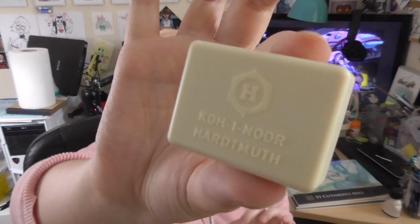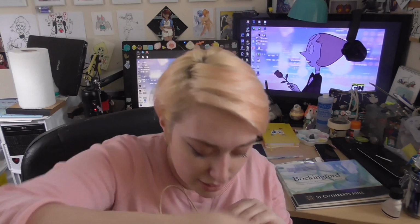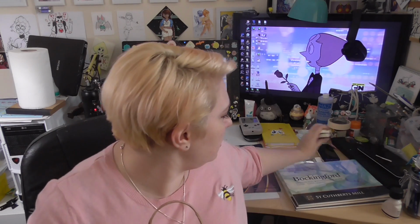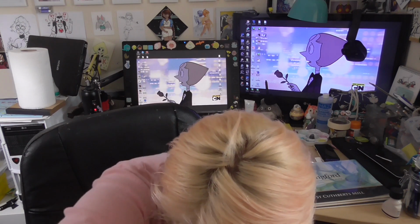I got 2 of these Koh-i-Noor Hardmouth erasers. These are my favourite putty erasers, and I got 2 of them, and they come in plastic tubs, unlike some of them that come in card tubs, and I'm like, oh, it's so gross. I like putty erasers as it is, but you know, very useful if you're doing watercolours. I also bought another kind of putty eraser, but I can't find it.